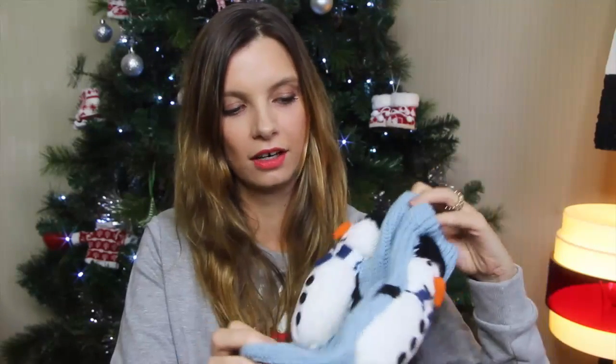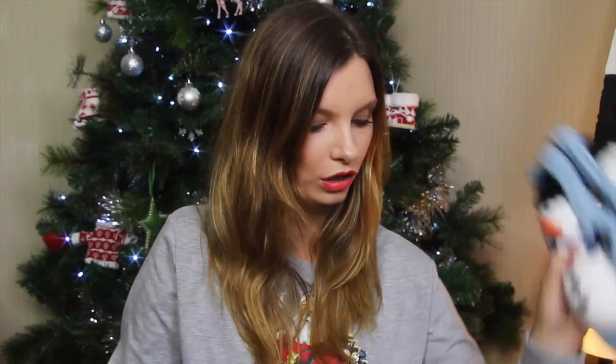You've seen these before, the snowmen slipper socks. I stand by the fact that these are a good buy for under a tenner, because I just think they're so funny. They're the kind of thing that will make somebody laugh. Something for someone to wear on Christmas Day, it's a bit of a talking point. All of these things you have to take into consideration when you're spending your hard-earned cash at Christmas on stuff that nobody is ever going to use.